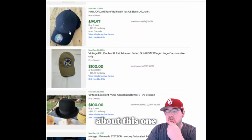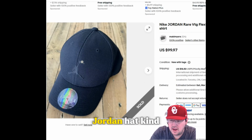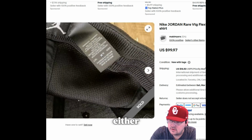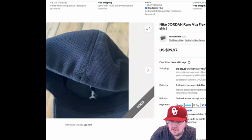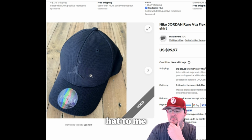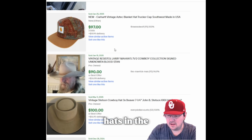I don't know about this one. Might be some more money laundering. Just a basic Jordan hat, kind of blacked out. Only 3 pictures. It's not that old either. If you guys know why this one might have gone for $100, let me know. $100 seems pretty steep. That looks like a $30 hat to me. But let me know what you guys think. Lots of cowboy hats in the $100 range.